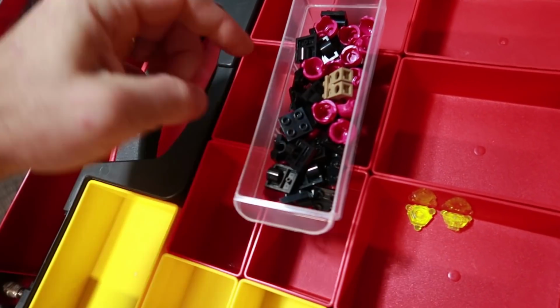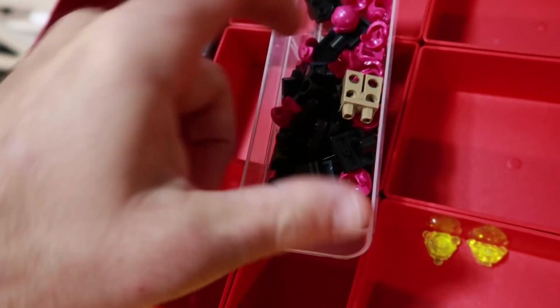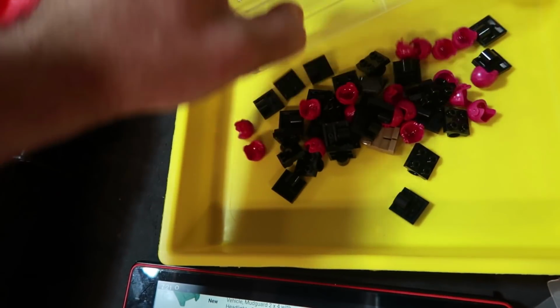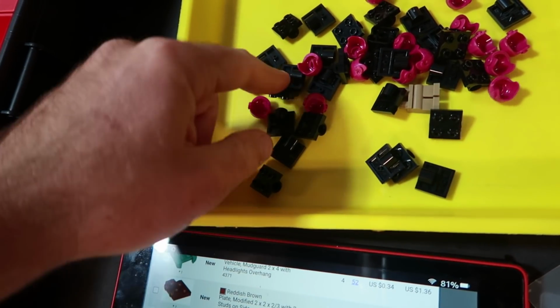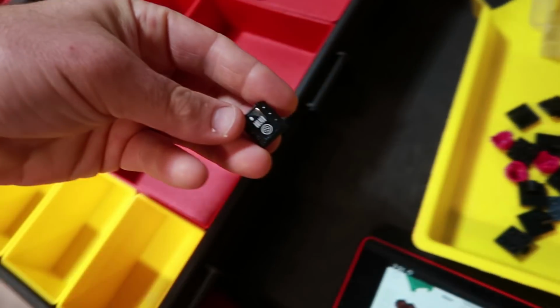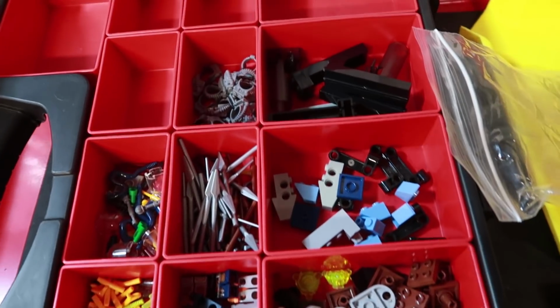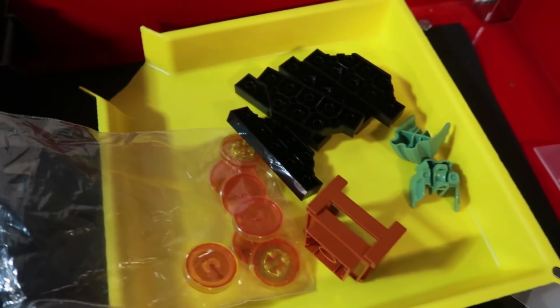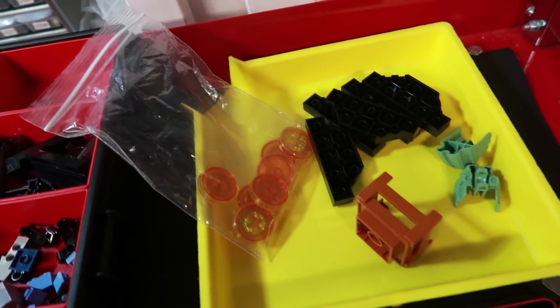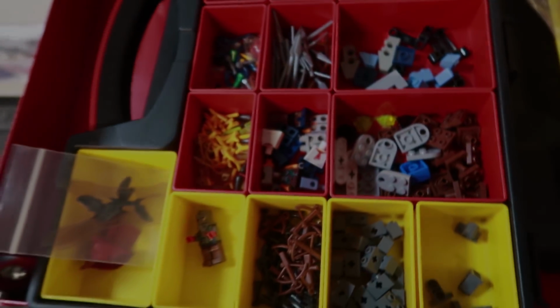we will find this black piece in there. So this is why you just dump it out. And it has a sticker like this. That one. Alright, the used parts are all here. Those are from the shoe boxes. So 7:33 is close. We got it done.